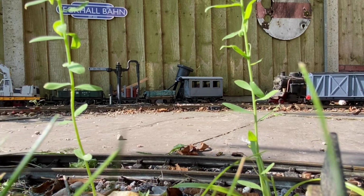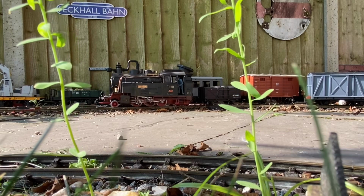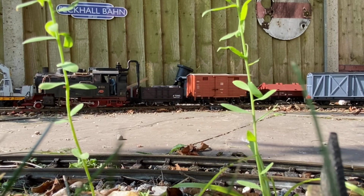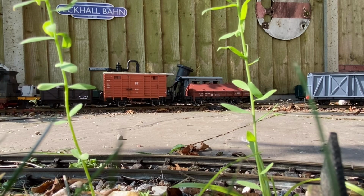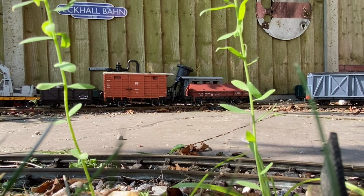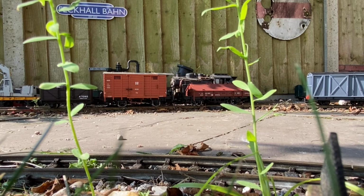Another reason for Antigonome being a great place for spotting is that you can see what's going on at Kirschbaum im Wald. Here number 41233, Herzog, brings in a short freight, runs around it, takes it back into the loading bay, and then departs.